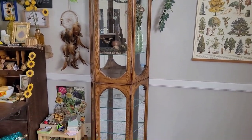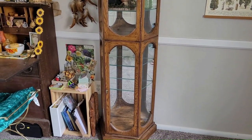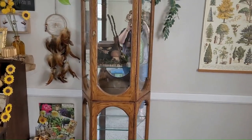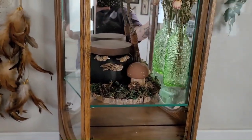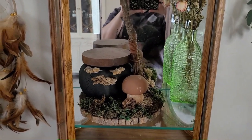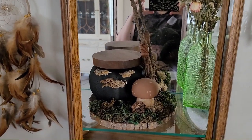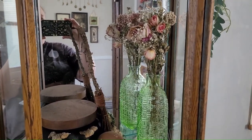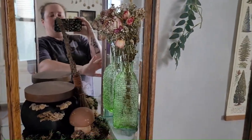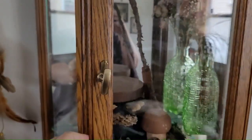This was my great-grandmother's. As you can see, I don't really have anything in it yet other than these two pieces. This is the candle holder that I believe I made last year, I think. And then some dried flowers. So as I get more pieces, I can fill that up then.